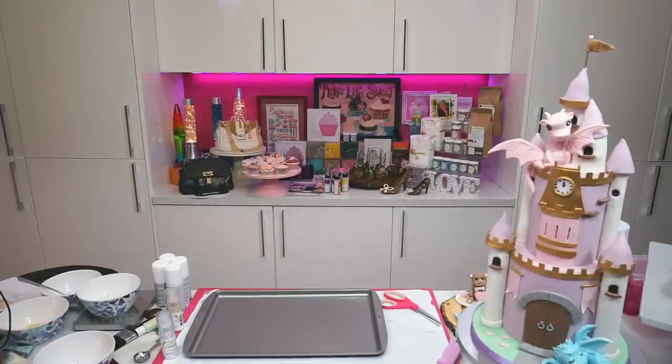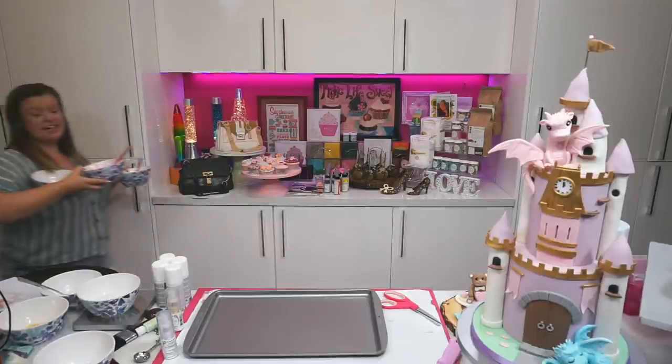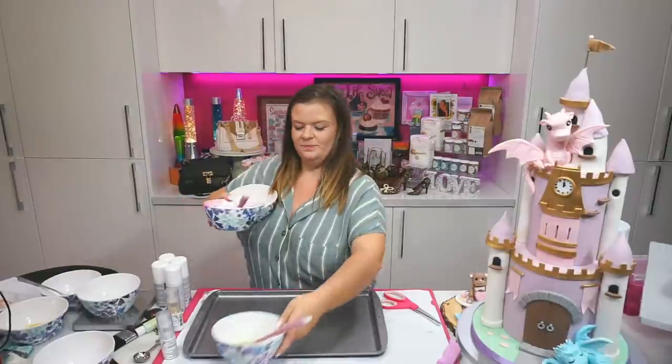My mum pretends that she just does it for me, but secretly she just loves it. She just says, oh, I'm just the helper and I'm just the driver. But then she's in the kitchen and she's like, do you want me to sort the sprinkles for you?